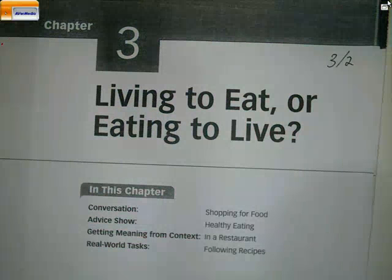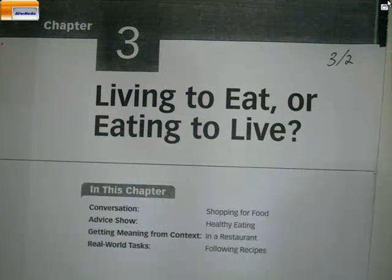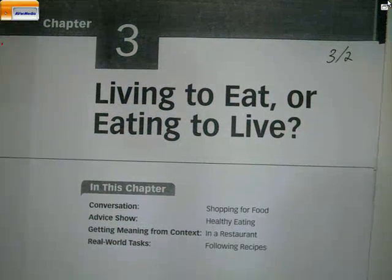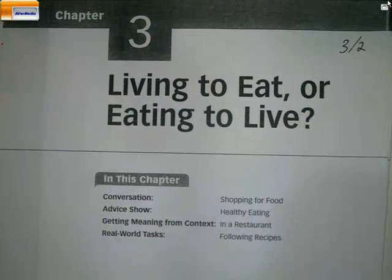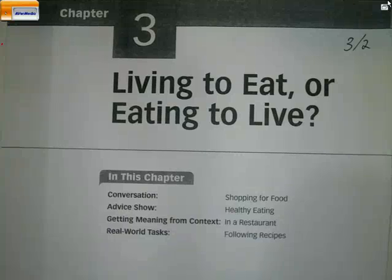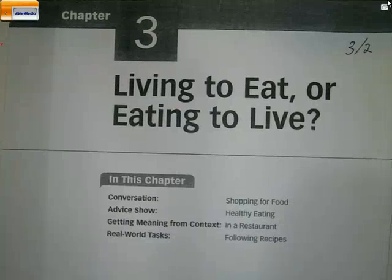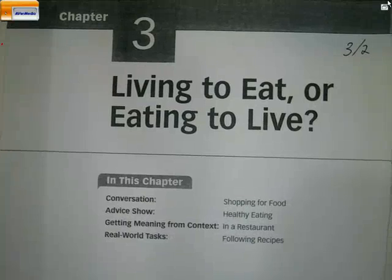You're probably now used to the progression of exercises in every unit. We begin with a conversation, this time shopping. Nancy and Andrew are shopping. We're going to do that. Then we have a presentation. This time it's advice about healthy eating. We're going to be doing contexts in a restaurant. And finally, we'll be doing recipes. Again, a very delicious task at the end.